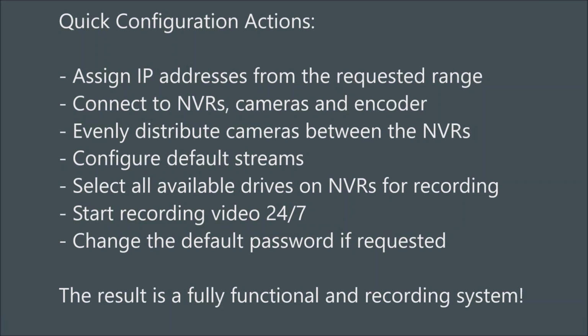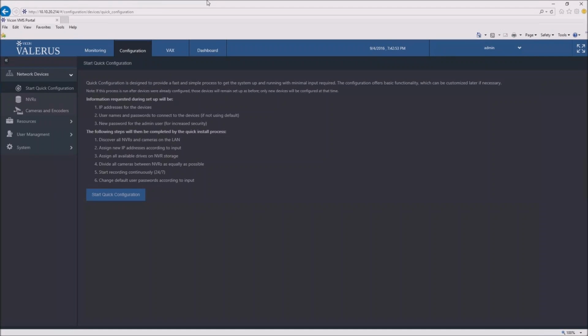We configured default streams. We selected all the available drives on NVRs for recording. We started recording the video 24/7, and we changed the default password if requested. The bottom line here is that we now have a fully functional and running system.